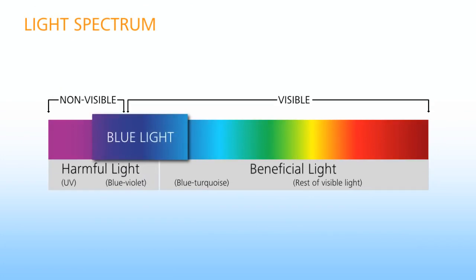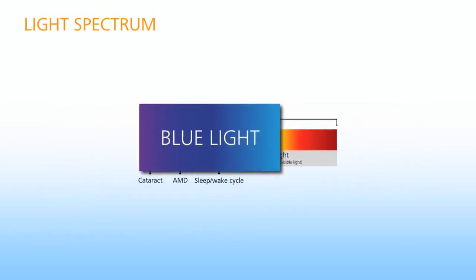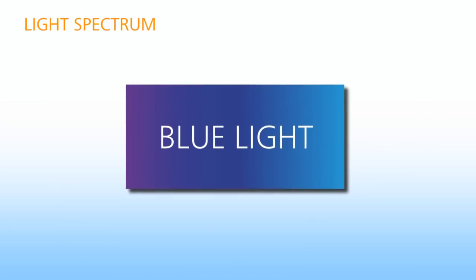This harmful light may contribute to photochemical damage of the retina and macular degeneration. And using digital devices at night can cause sleep disturbances. Increasingly, health professionals recommend protecting your eyes from excessive blue-violet light exposure.